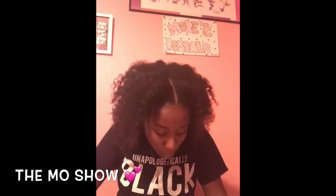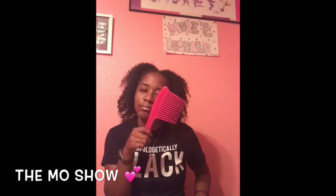And the number one thing, it's just so obvious, but that I learned that I could have done to protect my natural hair was use this. This is a simple comb, and I clearly couldn't get the simple concept.